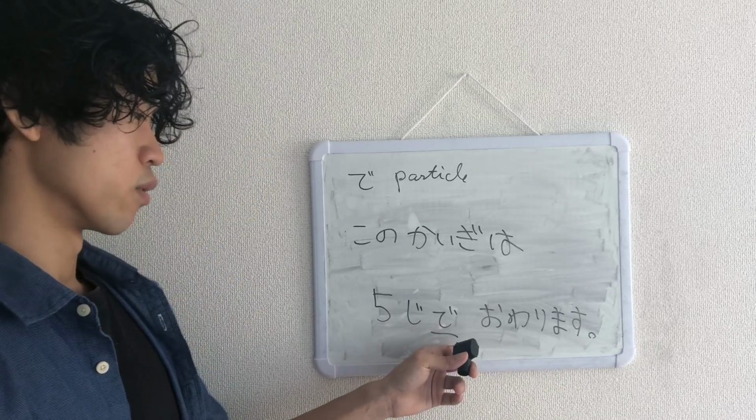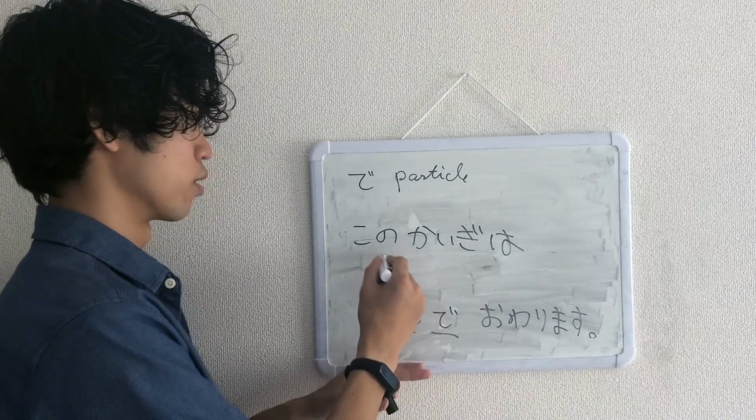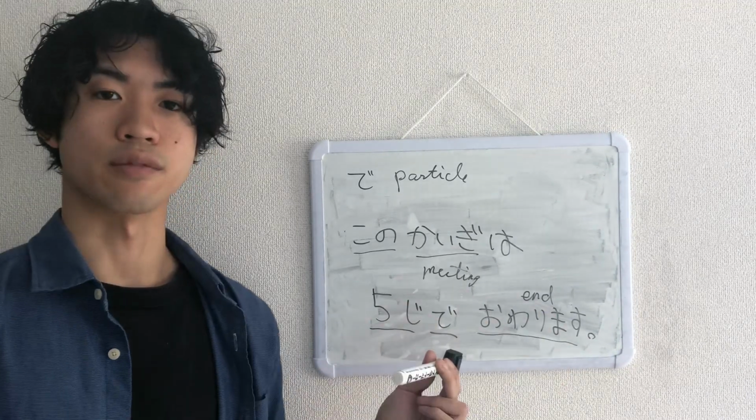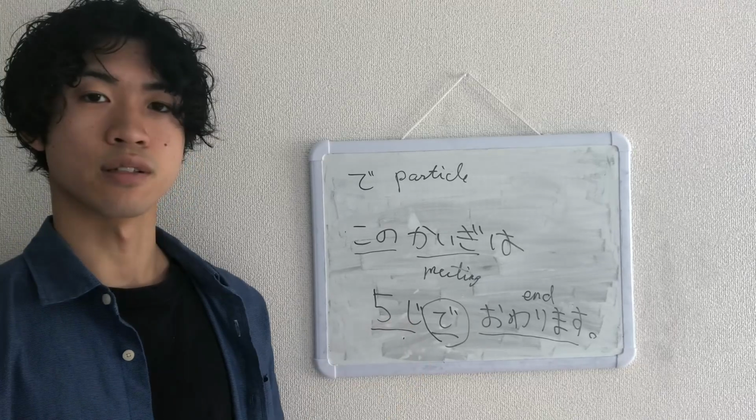De here is going to be indicating a time, specific time. So 5. So this meeting, as for this meeting, at 5 ends. So this meeting ends at 5. You see the termination of meeting. This indicates what? When specifically?